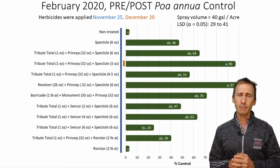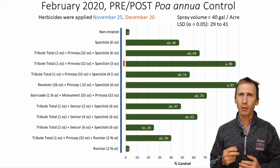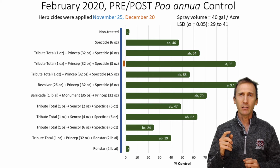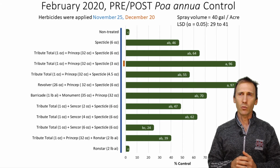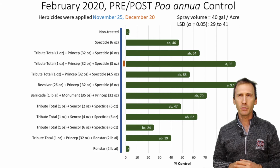We've done some other pre-emergence treatments that I think have some novel ideas, and I want to share those with you. In November of this past year, 2019, we put out a demo trial looking at pre-emergence and post-emergence combinations, as well as some multiple application treatments. We had an initial application November 25th and a follow-up application December 20th. This application was made at 40 gallons per acre at Lion Hills Golf Club in Columbus, Mississippi.